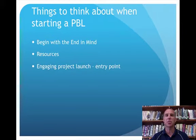Things to think about when starting a PBL, you need to begin with the end in mind. What do you want them to do? What do you want them to learn? What will products look like at the end? Once you have this, then you can figure out how to connect everything with a driving question.